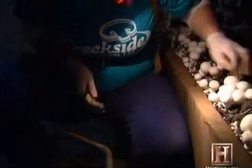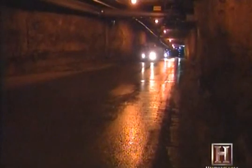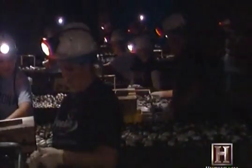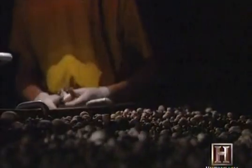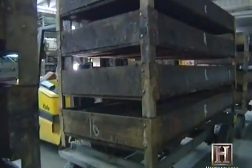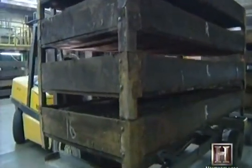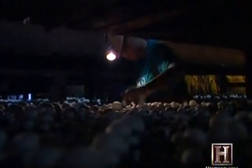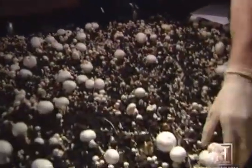Creekside's fungus of choice is the Sylvan White Agaricus, the ever-popular white button mushroom. Each day, a small army of harvesters speeds from one cave to the next, each worker aiming to pick a minimum of 55 pounds per hour. The mushrooms are grown in and harvested from large wooden trays. Each tray is harvested in passes, or breaks.